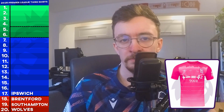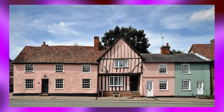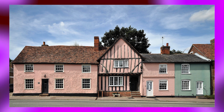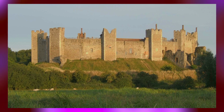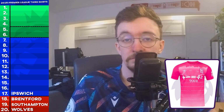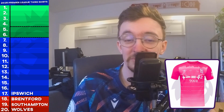The pink colour, also known as Suffolk pink, comes from the colour of numerous cottages found throughout the county, with a silhouette of famous Suffolk landmarks such as Framlingham Castle and Wolseley Gate across the top of the shirt. Are they there? I don't know. That's what the design team is saying. I've never been to Suffolk, so I couldn't tell you, to be honest.